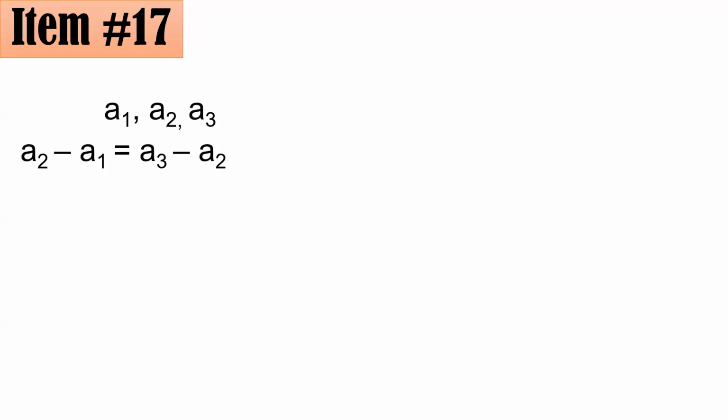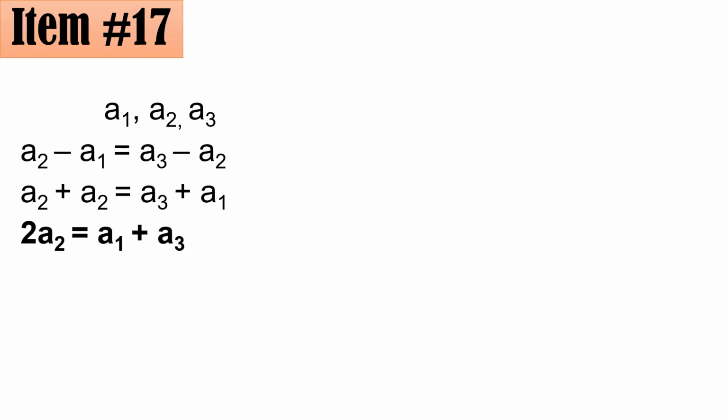Take note po ha. To make the long story short, if you subtract the second term by the first, that should be equal to the third term minus the second. Kasi yan po yung definition ng arithmetic sequence natin, that you have a common difference. And by manipulating the equation, you will come up with 2a sub 2 equals a sub 1 plus a sub 3. In other words, kapag given po tayo ng 3 consecutive terms ng isang arithmetic sequence, then twice the middle term is equal to the sum of the first and the third term.